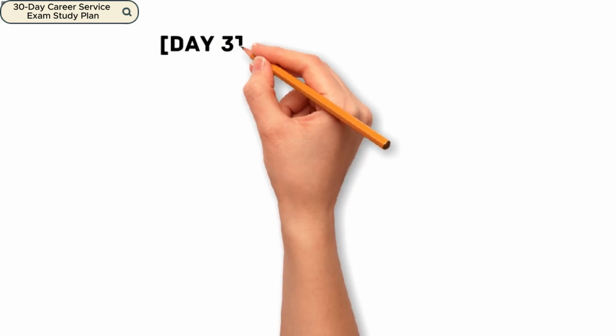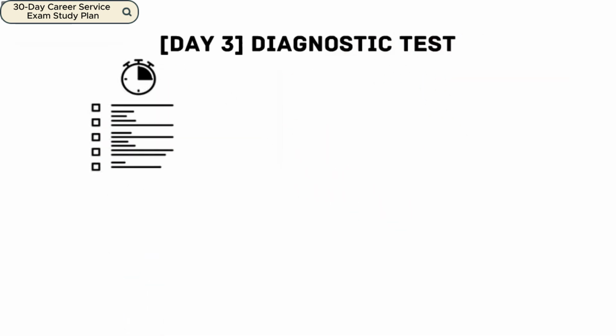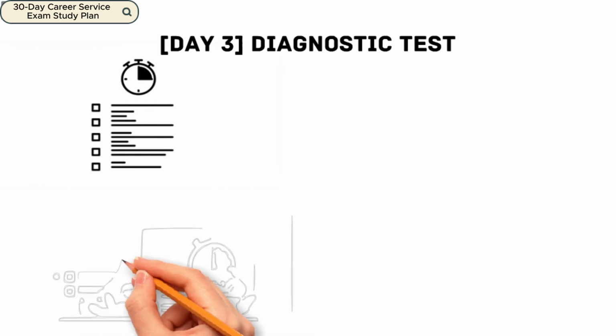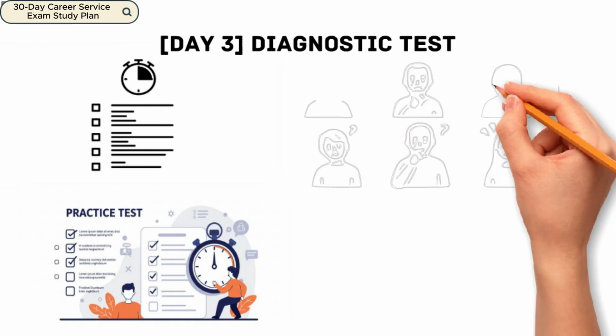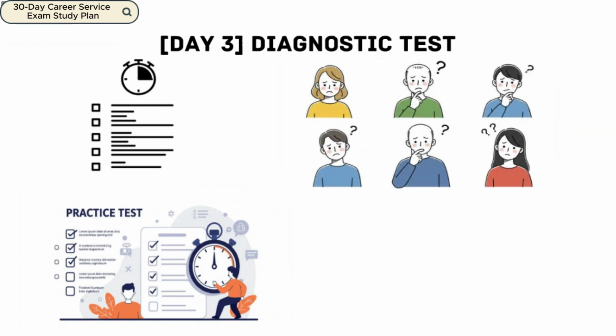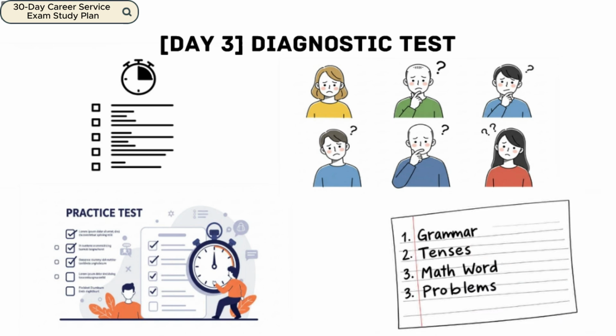Day 3. Diagnostic test. It's time for your diagnostic test. Find a past career service exam paper online or in your study books and complete it under timed conditions. Say, 2 hours without interruptions. Don't stress about your score. Instead, mark which sections gave you difficulty. For example, if you struggled with math word problems or grammar tenses, note those down for focused review.